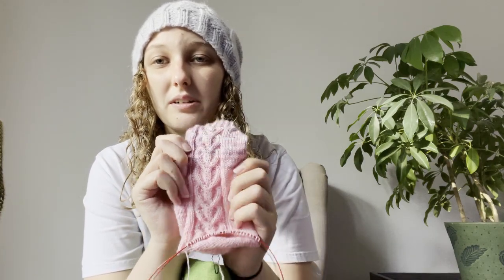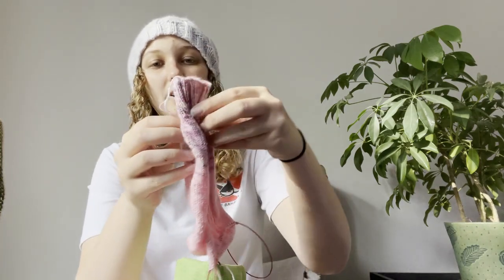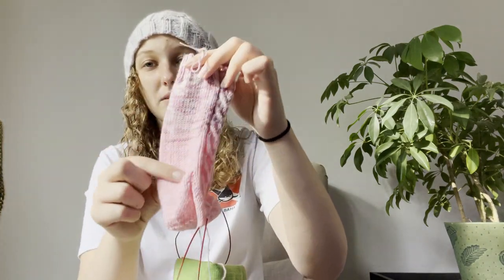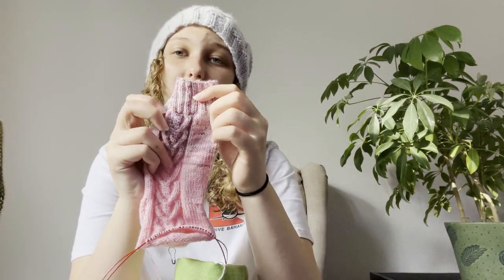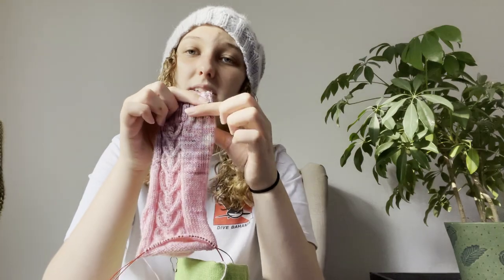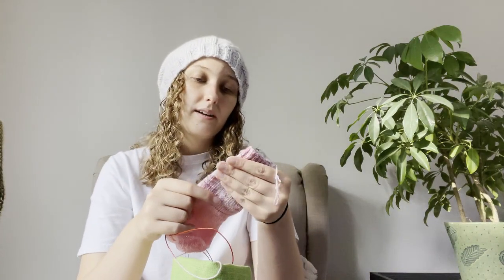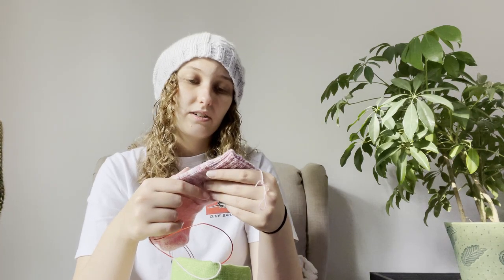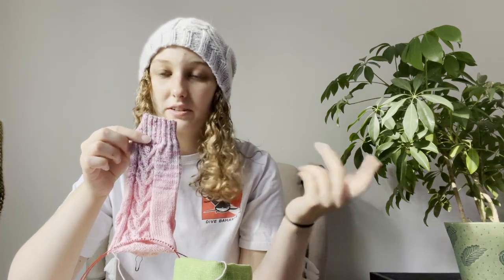I was inspired by Knitting Addie's pair. I think it's a really beautiful pattern with the cable going down the front, and you can make it so that there's a left sock that has it on one side and a right sock that has it on the other side. So with my 50 grams, I decided to not do the normal heels, toes, and cuffs.